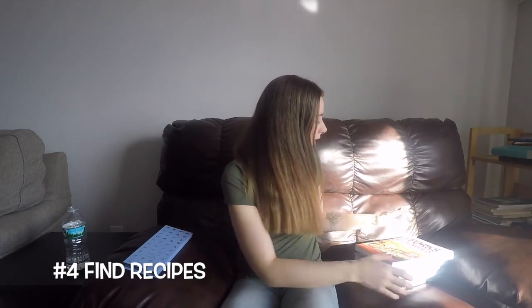Number 4, this is the fun part, is actually finding recipes. For me, it looks like this. I take a bunch of cookbooks and I flip through and find something that has some of the stuff that I had to use up. So I find something, oh, this has a bunch of stuff that I just had in my fridge, or a bunch of stuff that's on sale this week. Yeah, that's what I'm going to make for one of my meals.